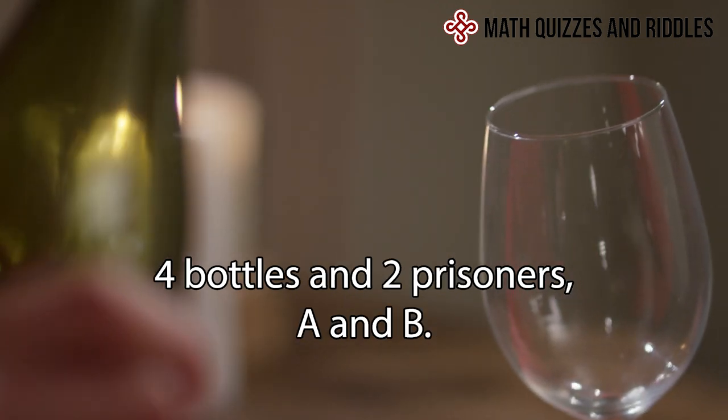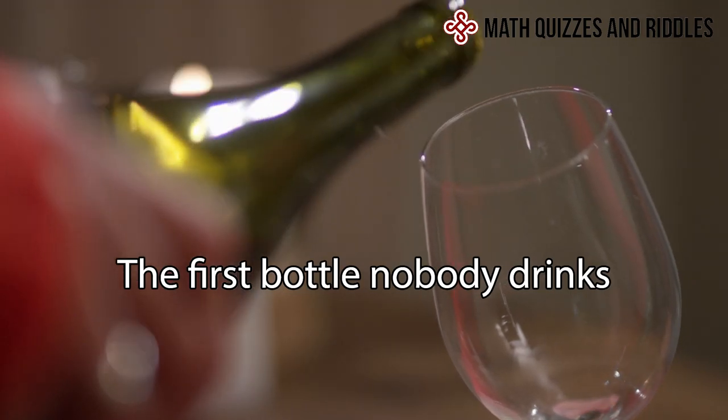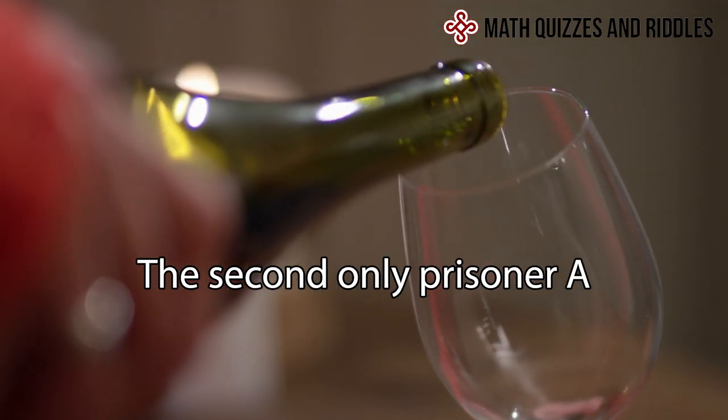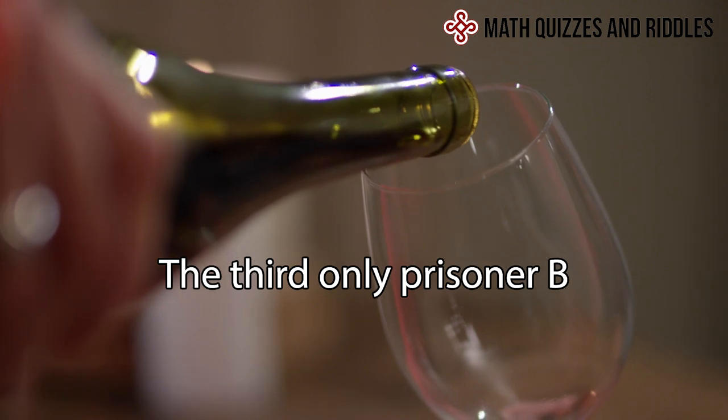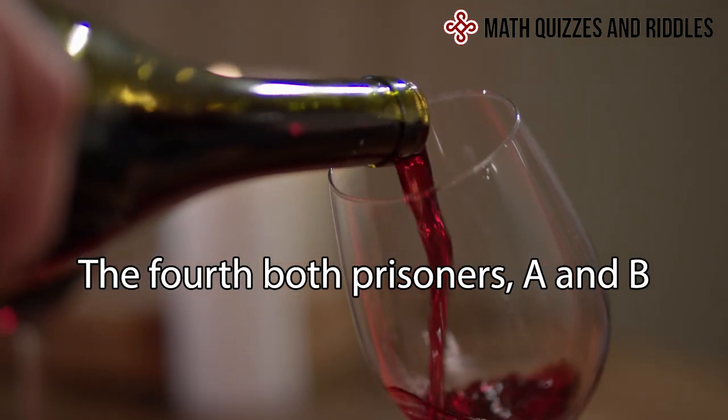4 bottles and 2 prisoners, A and B. The first bottle nobody drinks. The second only prisoner A. The third only prisoner B. The fourth both prisoners, A and B.